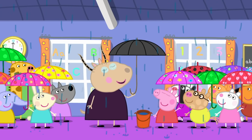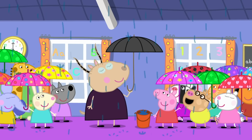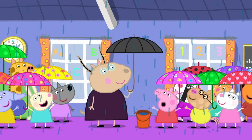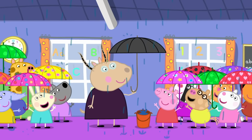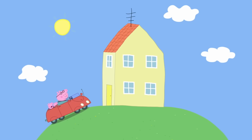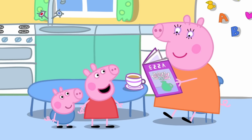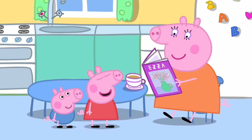Hands up, who thinks their mummy or daddy would like to do a parachute jump? My mummy! My daddy! We need just one! Peppa and George have arrived back home. Mummy, the school roof is leaking. Again. Is it, darling? Yes.